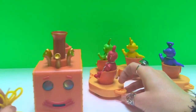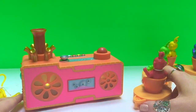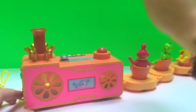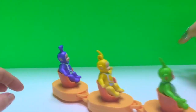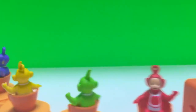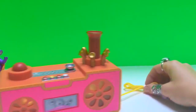Oh boy, listen to the Teletubbies song. I'll push this button. Oh boy. Here we go, Teletubbies, for a ride. Hang on. And I think this is my favorite Teletubbies toy yet.